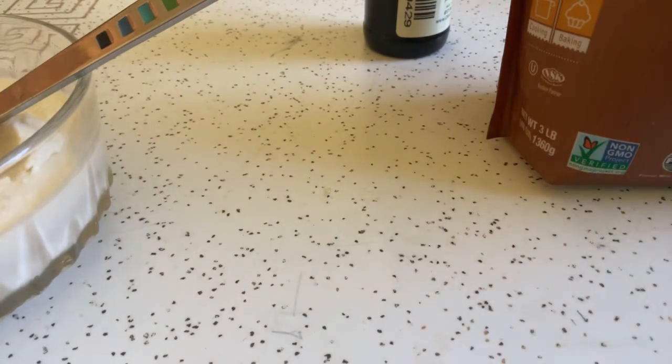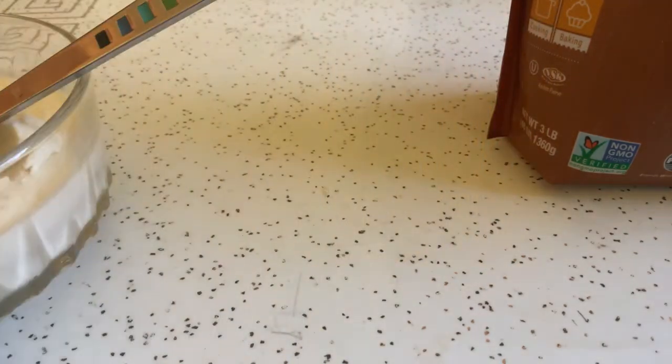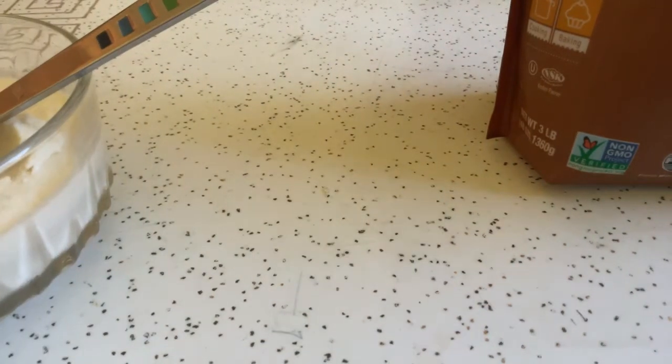So that's basically it. You take that milk product, which has the coconut flour and the monk fruit sweetener, and you put that in a pot and stick it on the stove, and you cook it until you start seeing some nice bubbles on the top. Stir it all the time so that it doesn't lump up.